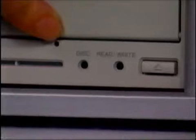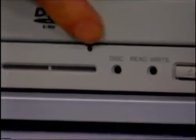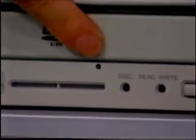Now, your CD-ROM drive and the floppy disk have eject buttons, so you can push the disk right out of the drive. If your drive gets stuck and won't eject, you can take something small like a paper clip, and you see this little hole right here? Not all drives have these, but a lot of them do. Just push it right in. Where'd it go? Right up here. Right in that tiny little hole.